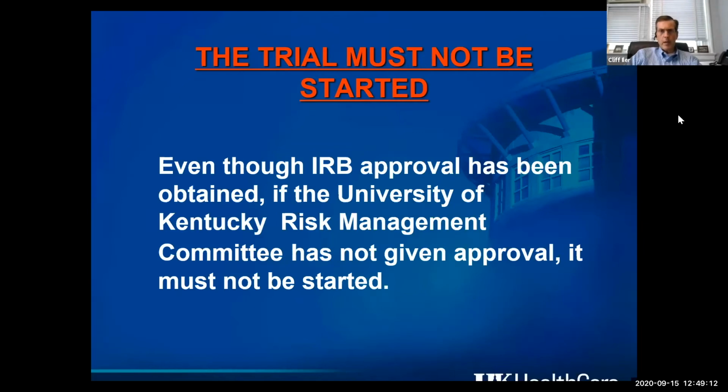So just kind of a reminder, obviously important because we put it in red. You gotta wait to hear from us, and you gotta get the approval before you get going. So don't have a false start.